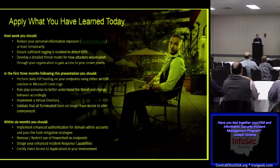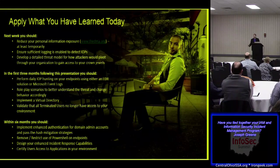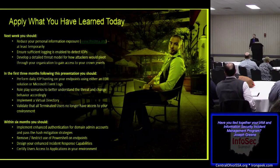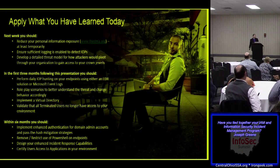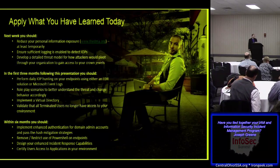Enable sufficient logging, right? We talked about some of the event viewer logs that we need to consider. If we do that, we'll have better indicators of pivots and indicators of compromise. Understand really what your threat model is. What is the threat to your business? What is the threat to the processes of your organization or the people themselves? In the first 3 months, right, perform some type of indicator of pivot hunting on your actual endpoints.